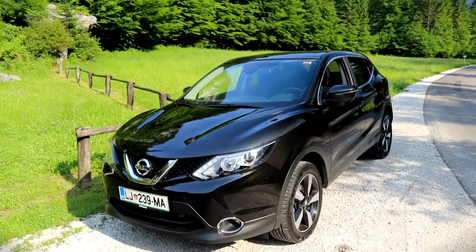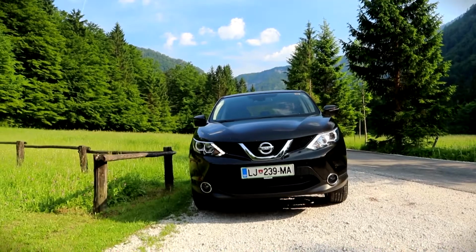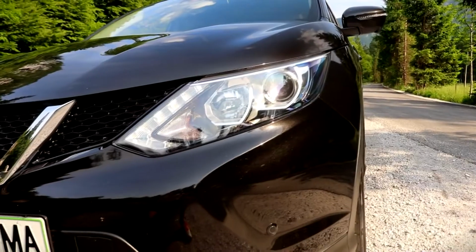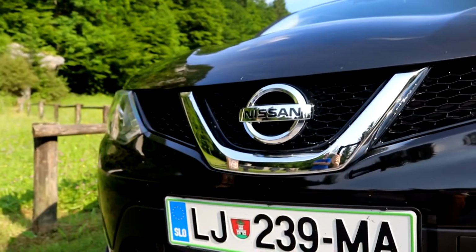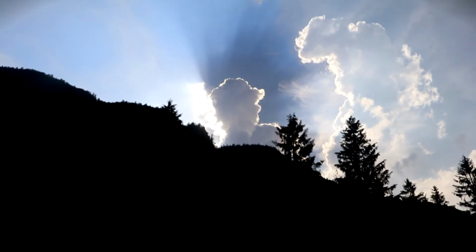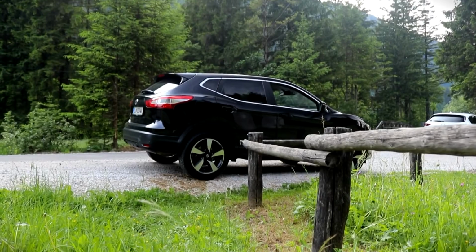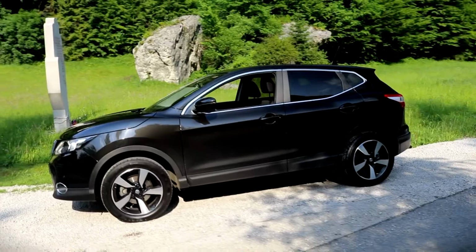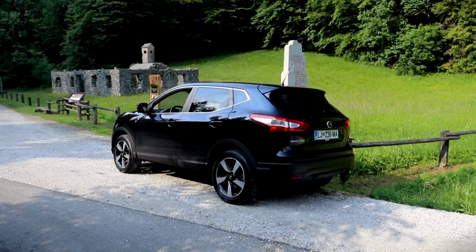Good old Qashqai, a car to take on a trip to the nature. Although this generation is now 4 years old, I still like how it looks, even today. When this model was released, it looked pretty modern. And you know what? I don't think much has changed. It's still interesting and a little imposing.